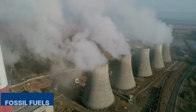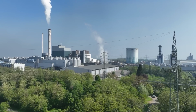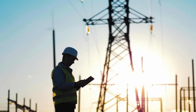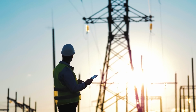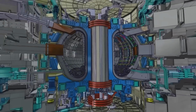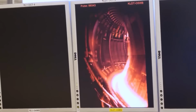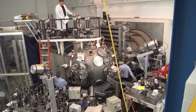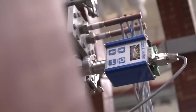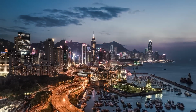It would greatly reduce our use of fossil fuels, which are bad for the planet, and provide a stronger and longer-lasting source of energy. This could greatly change the world economy, lowering energy costs and increasing access to power in remote and underserved areas. Despite the technical challenges, the pursuit of nuclear fusion is driven by its promise to fundamentally change our energy systems. As research continues and technologies evolve, the dream of a fusion-powered future remains a strong goal, one that holds the key to a cleaner, more sustainable world.